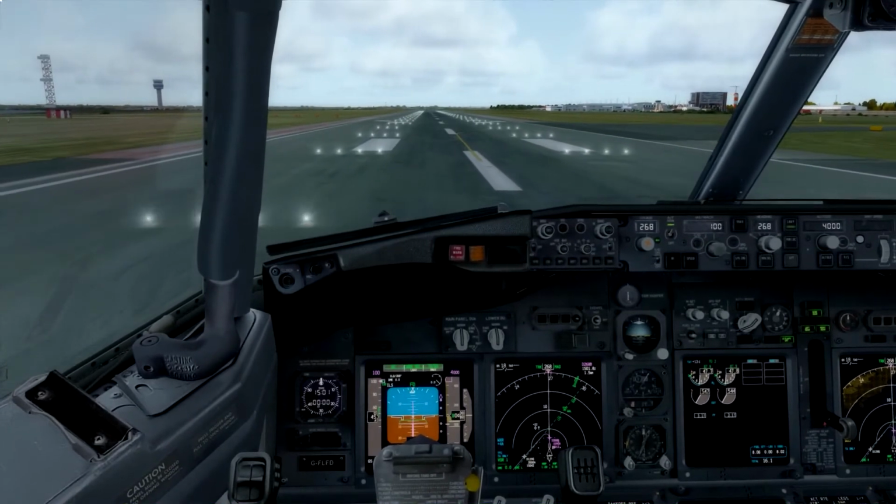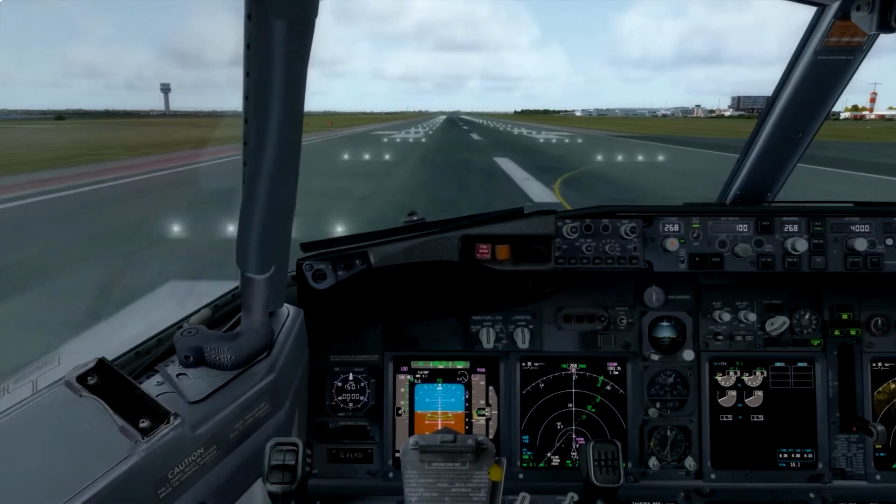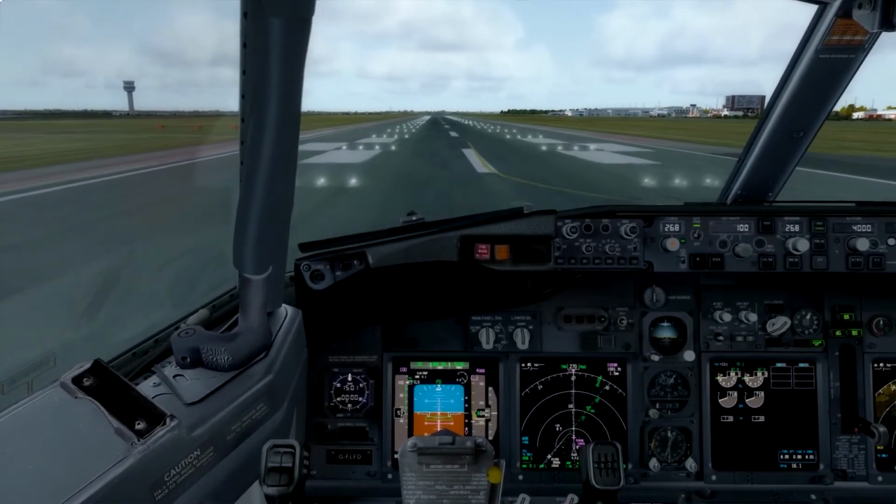40%. Toga. Let's get out of here. Not one of my best lineups.